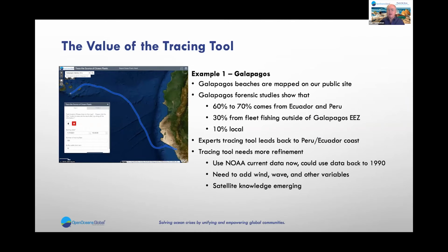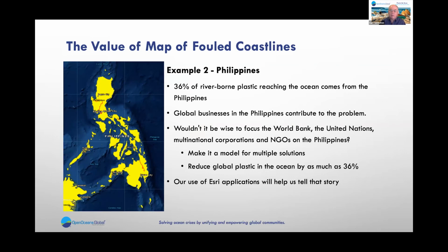As an example of the value of our tracing tool, we know that what would otherwise be pristine Galapagos beaches are fouled by plastic. Galapagos researchers are among the best in the world in researching plastic found on the beaches and determining its source. They say that 60 to 70% comes from Ecuador and Peru, 30% from fishing fleets, and 10% from local sources. Our tracing tool consistently traces the source to the coastlines of Ecuador and Peru.